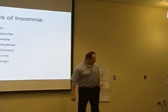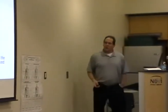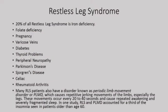Neurological, there's a bunch of them in that. Restless leg syndrome. Anybody have restless leg syndrome? Basically at night. What's neat about restless leg syndrome is that 20% of all restless leg syndrome is iron deficient. So if anybody has restless leg syndrome, that's a nutritional deficiency. Okay. Also folate deficiency, which is B9.